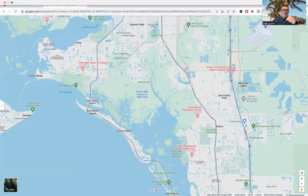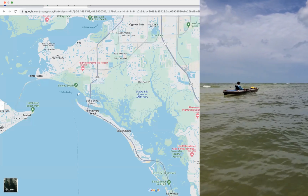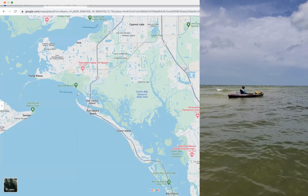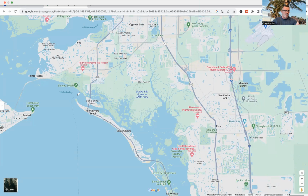But the other thing you're going to find, if you don't want to do, say, Fort Myers Beach because you want something a little more laid back, is Bunche Beach, right here. It's a smaller beach. We launch our kayaks out of there. My son loves going out into the Gulf because of the waves. You don't get waves in the canals, right? So it's kind of cool for him to be able to take a kayak out and do that. If you're a paddleboarder, same thing. The water's not very deep there. It's probably about knee deep most times.